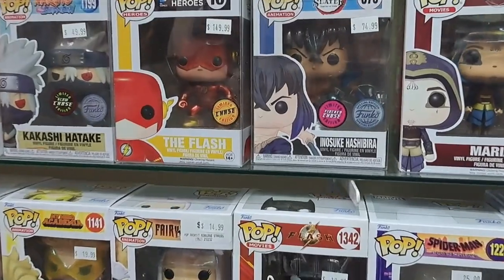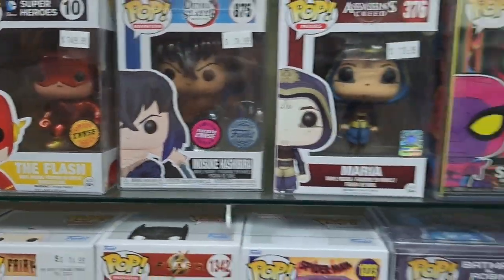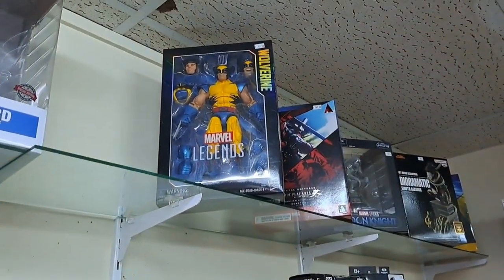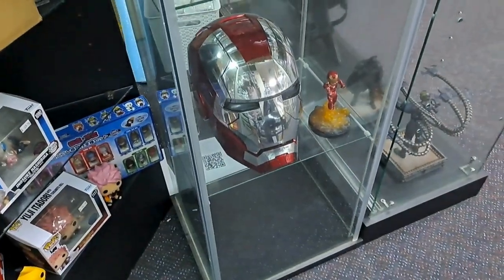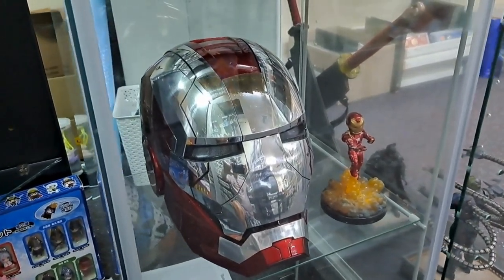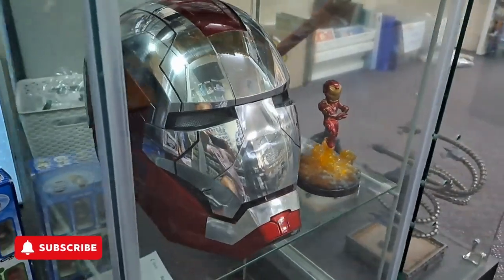There's a chase. People are always after chases. I know some people only collect chases. Look up there, look at that. Wolverine, that looks so cool. That's a 1:1 scale Iron Man helmet. That looks so good.